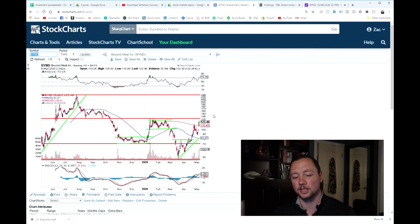So if I'm looking at this chart now, there's two things. One is it's going to completely break through this level of resistance here. If it does that, I might want to get back into it. Or two, if it bounces off of this level of resistance and I think it's going to fall back down, I might want to short sell it as well.